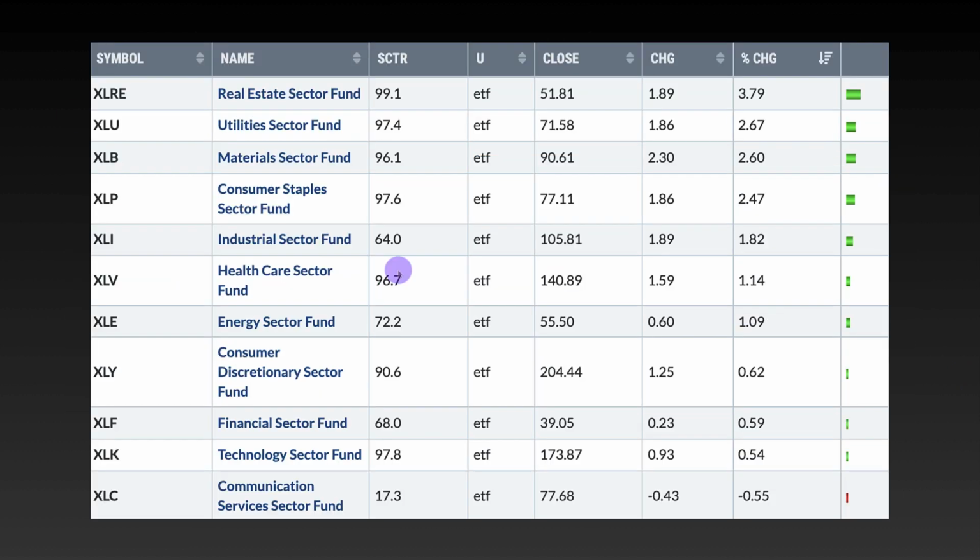Let's continue on. We are now looking at the week performance from last week, and you can see here real estate, utilities, and consumer staples in the top 4. Kind of defensive posturing there coming into the new year.